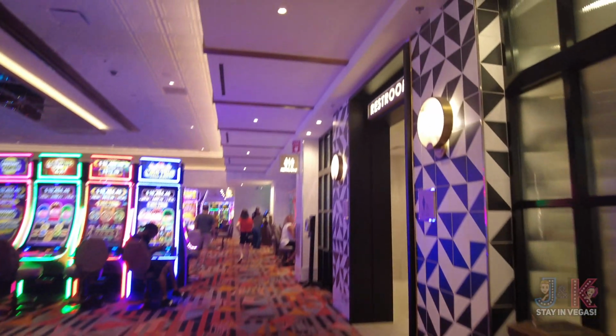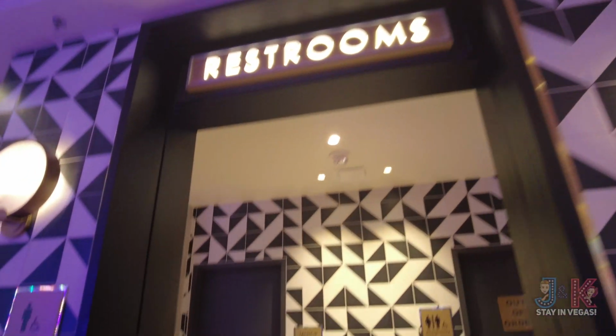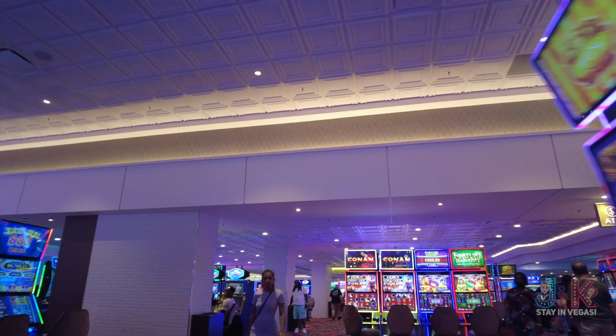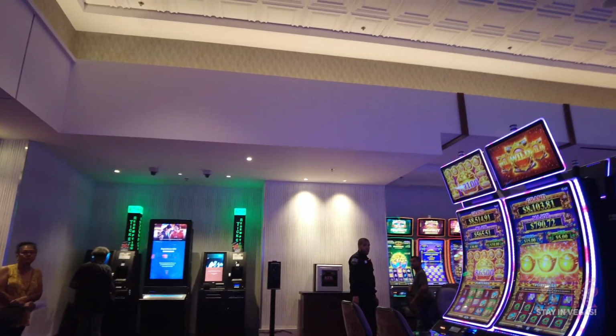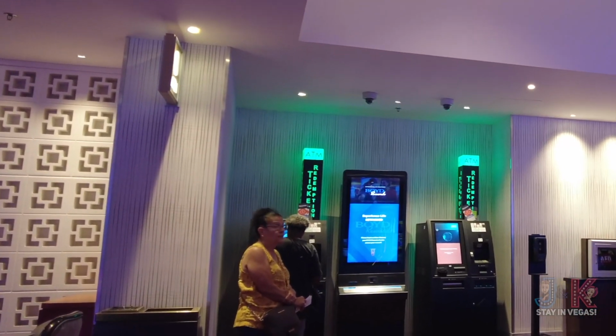And over here on the right-hand side is some restrooms for you. Restrooms are always good. And we'll continue on. Now, it should be obvious to you, but definitely don't use the ATMs on property. You'll get huge service fees. Go to your local bank. We've got all the local banks here in town, so definitely don't do that.